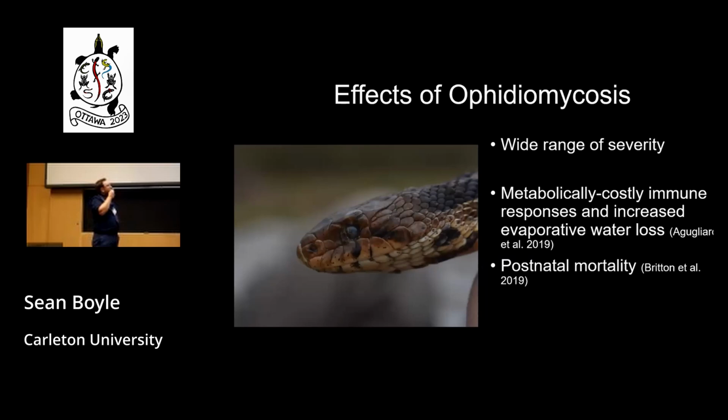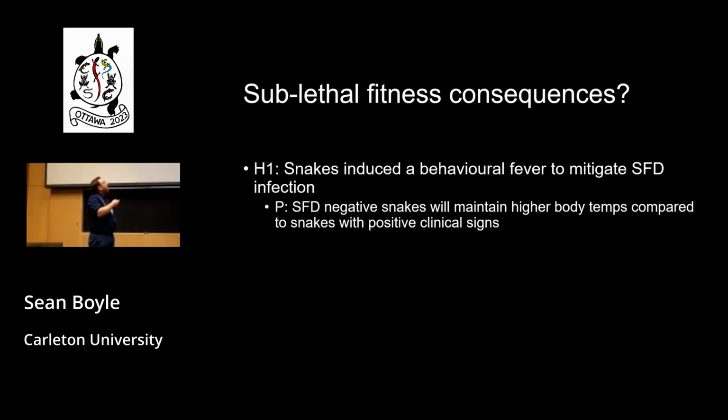And a couple of the common responses that have been documented are things like increased water loss through dealing with the infection and increased postnatal mortality, as well as this potential, but all of these things are species specific. And so in the population we're studying, we haven't noticed these things specifically. We haven't had direct mortality tied to ophidiomycosis, but there's a possibility for sublethal fitness consequences.